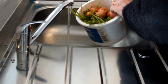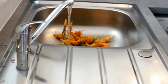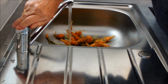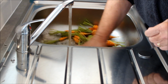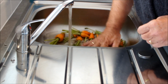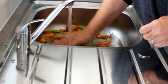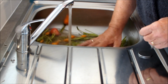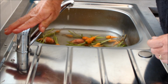We'll do a final tidy up and then we'll see what we've got here. I think my predictions were fairly accurate, weren't they? Let's remind us what I said about the carrots. They look to be a lot, but they probably wouldn't be so big. I think that's proved true.